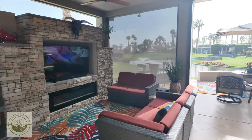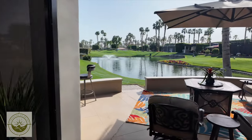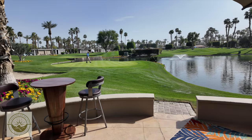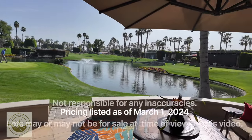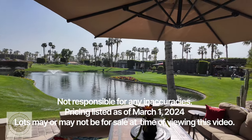So you've got your kitchen, dining, and now a living area. Living area, drop-down shades, which is nice. And then you have an outdoor fire pit area. Oh, yeah. And another little place to have a little cocktail in the evening while you're watching the golfers, as we see out there right now. Right. Right on the water. You've got a nice umbrella out there. Keeps you cool.